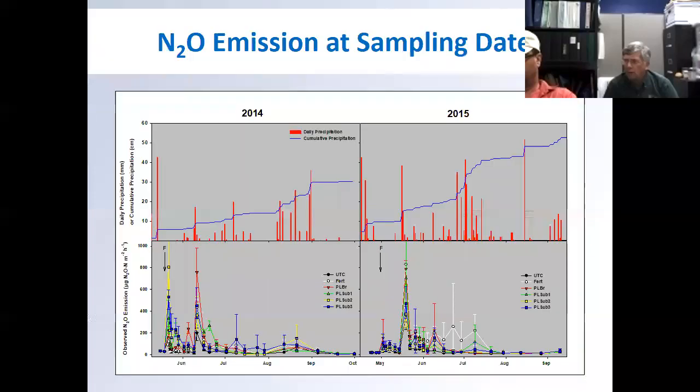So to get into some of our results, the bottom graph shows our observed nitrous oxide emissions in micrograms nitrous oxide nitrogen per meter squared per hour. And on the x-axis, we have month of the year. And on the left, you have 2014, and on the right, 2015. And this graph is a little busy, so I just really want to point out a few things. The F's in both of the lower graphs represent when we applied our nitrogen treatments.